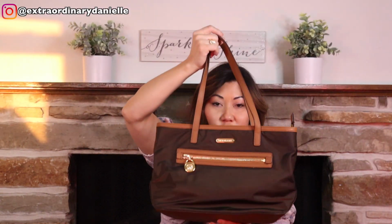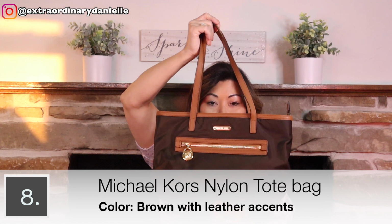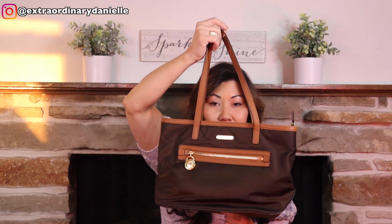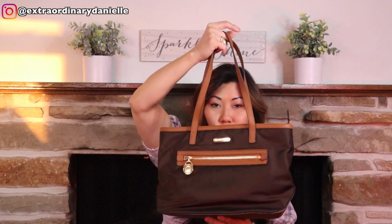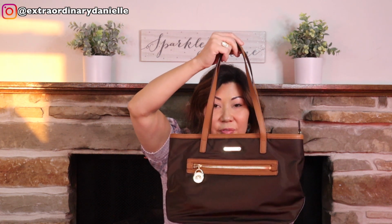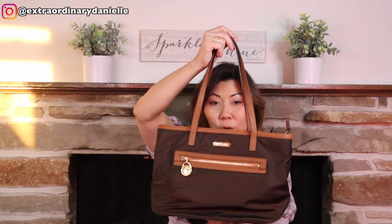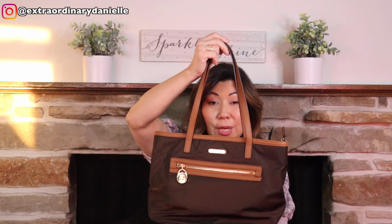And the last tote I have to share with you is this little Michael Kors tote that is a nylon tote in a darker chocolate brown fabric, and it's got the caramel toned leather accents and the gold tone hardware. It is a zip top. It is in really good condition. I've used this a few times, but I have not reached for it really at all within this last year, so this is one that is potentially on the chopping block. I may sell this tote bag, I'm not sure.